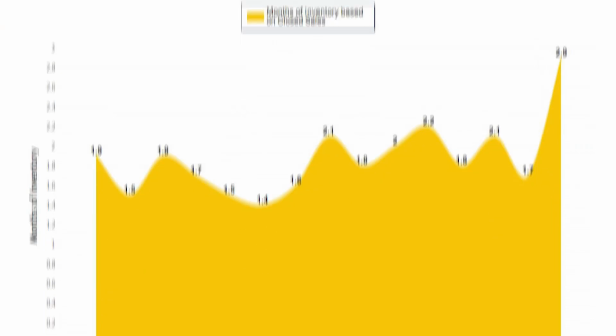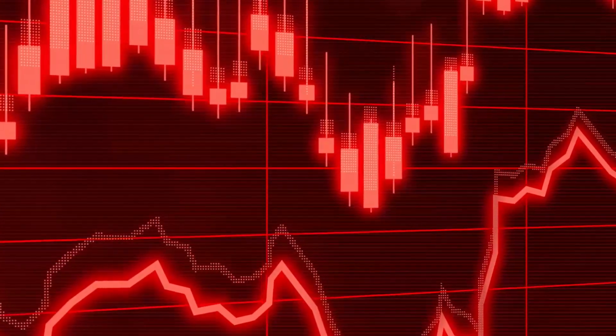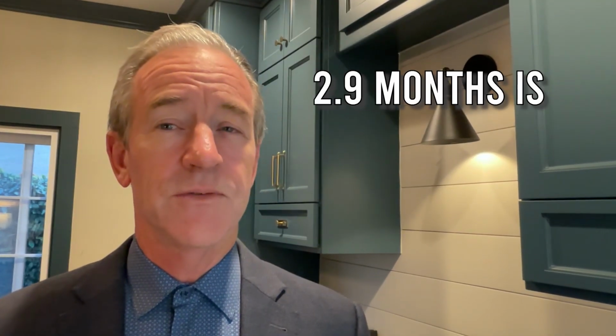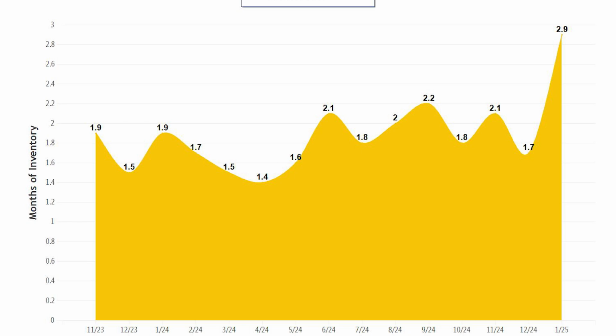So let's first address this trend line of going from 1.7 to 2.9. It actually tells us there is a slowing in the pace of sales compared to the pace of property coming on the market. The other big takeaway that I see is 2.9 months of inventory is higher than any of the previous months for the entire year of 2024. The highest month for 2024 was September, that came in at 2.2 months of inventory.